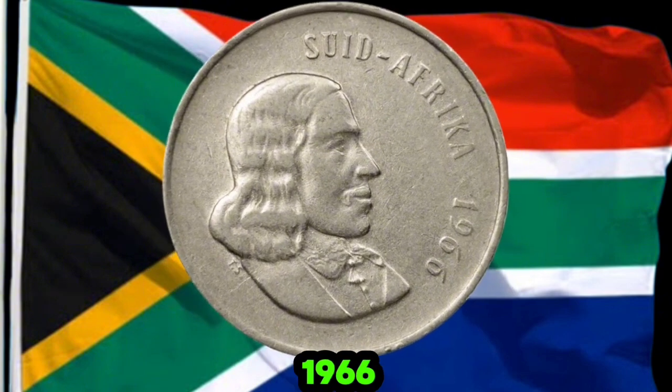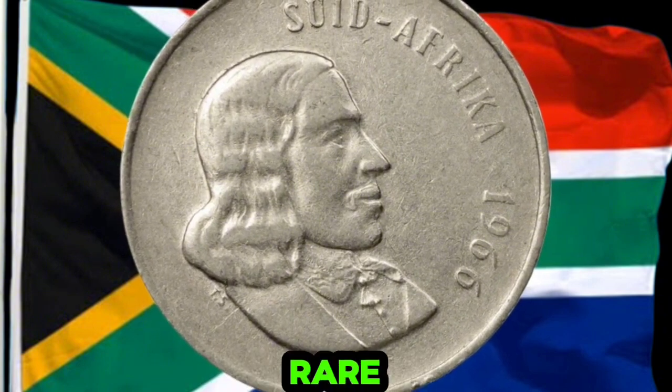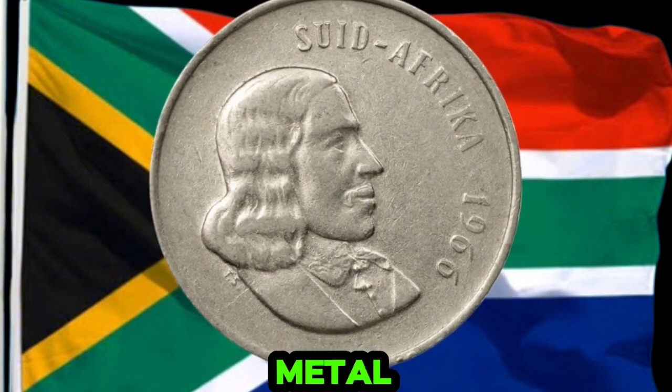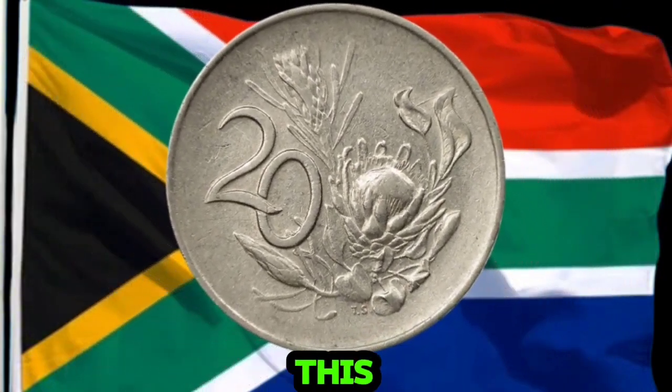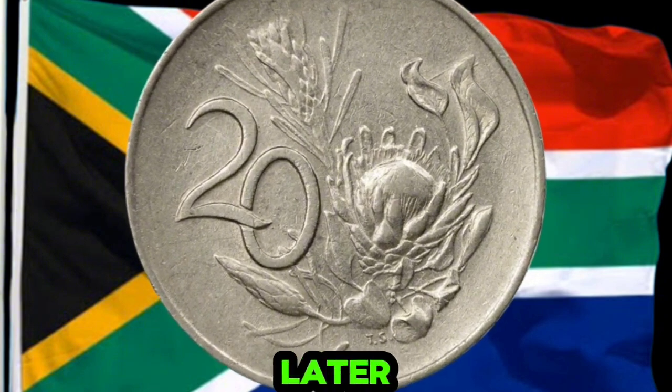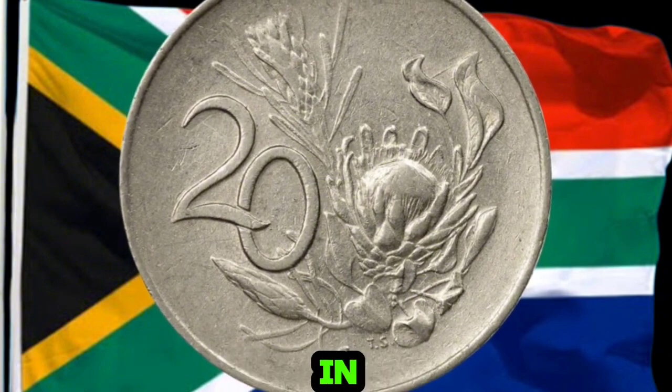Most 1966 20-cent coins were struck using a copper-nickel composition, but the rare version is made with a unique metal alloy, creating a different color and texture. This mistake wasn't noticed until years later, when collectors realized they had something extremely valuable in their hands.